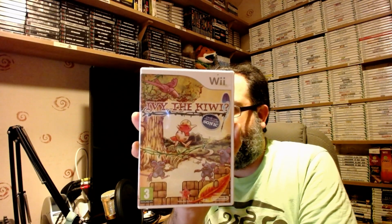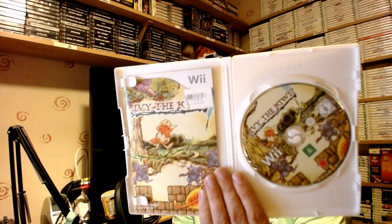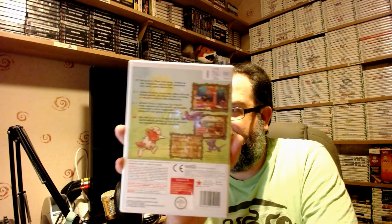from the creator of Sonic the Hedgehog is Ivy the Kiwi. I saw this in a CEX, and I think I paid 5 for it, and the justification on that one was because I haven't seen it before and I have not seen it since. And the idea is you've got a Kiwi, Ivy the Kiwi stars in the game, and what you do with the Wii remote is you draw lines, and she runs up that, and you take her through to the end of the level, and you've got to keep drawing bits and pieces on the screen for her to keep running round.